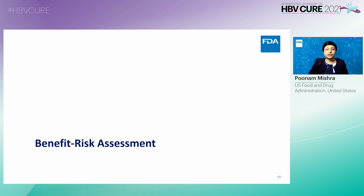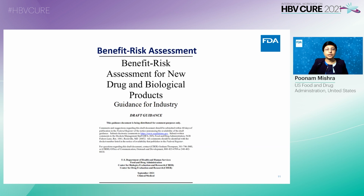Now moving on to benefit risk assessment during FDA review process. In September of this year, FDA published a draft guidance on benefit risk assessment for new drug and biological products. This guidance articulates important considerations that factor into benefit risk assessments. Next 3 slides, I'll discuss some of the concepts outlined in this draft guidance.